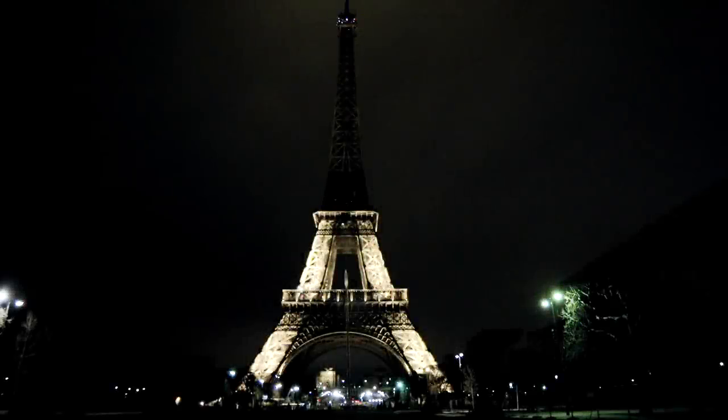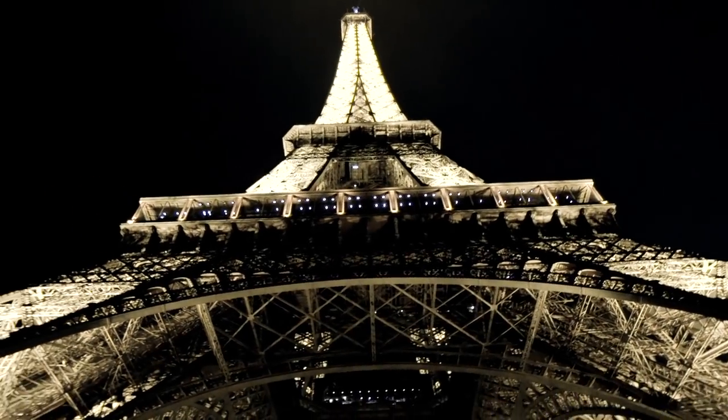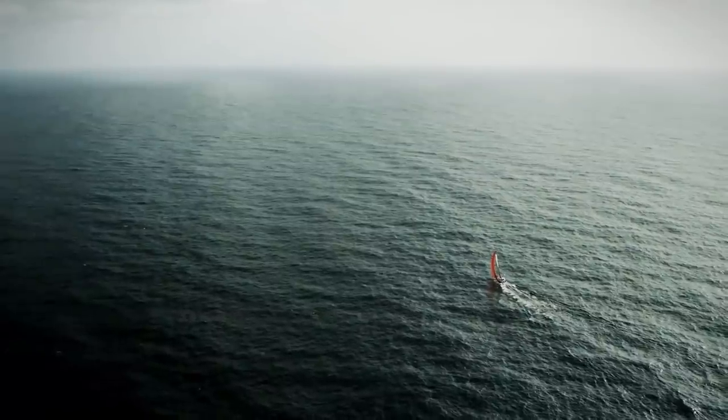The most famous landmark in Paris, the Tour d'Eiffel, completed in 1889, is a real tourist magnet. It was also the venue for a charity initiative by French doctors campaigning for life-saving heart operations around the world.